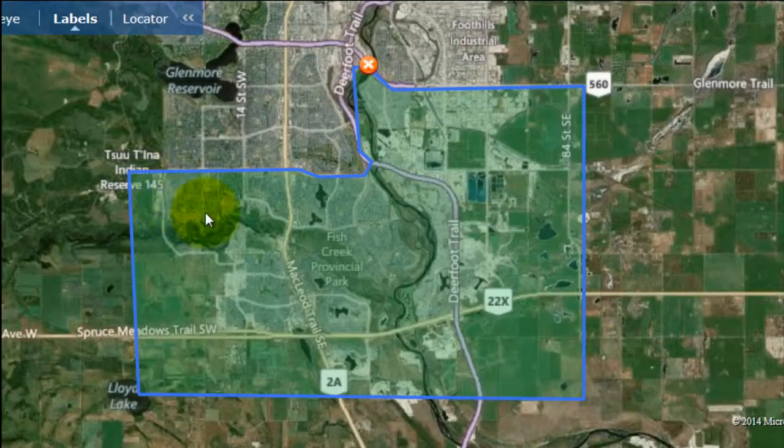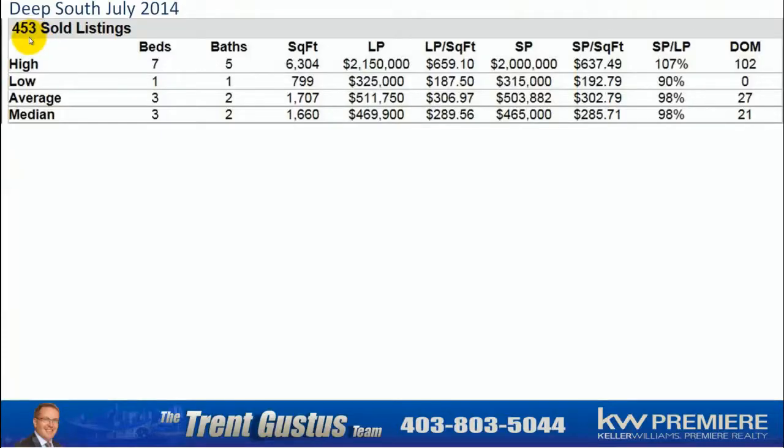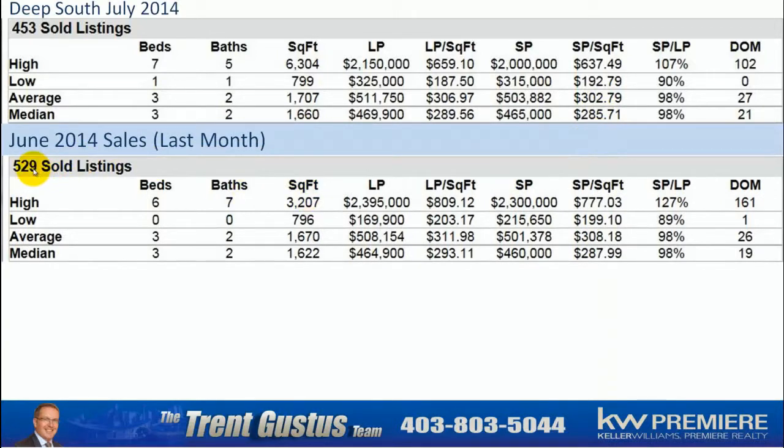And now we'll move to the deep south: Evergreen, Silverado, Cranston, Mackenzie Town, all these south areas. Moving on to the deep south section, 453 sold listings in July. Wow, that's a really high month. They were selling between 285 and 302. When we compare that to last month, I guess 529 sales, so it's definitely down from June. The sales prices were 308 a square foot last month, so a little bit higher. The median group was about the same where most of the buyers were, and square footages are very similar. So the buyers and the pricing are really similar.